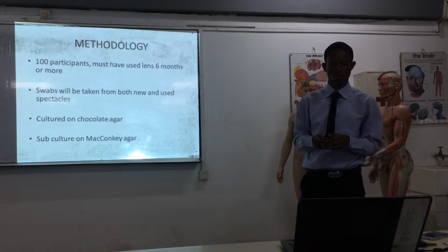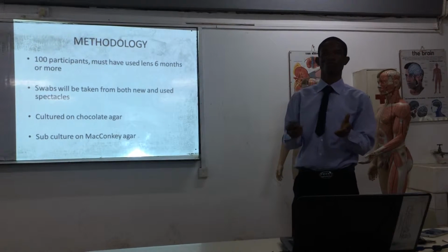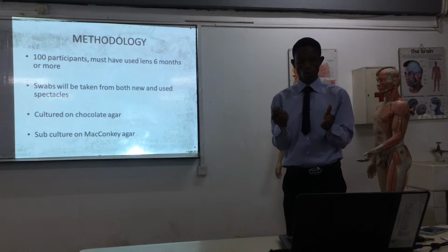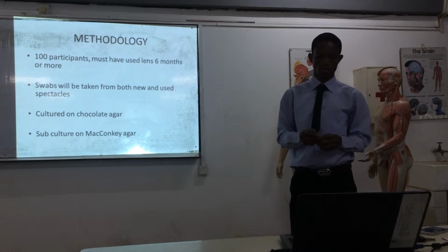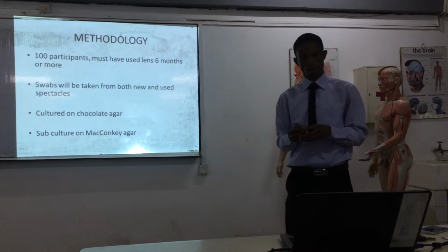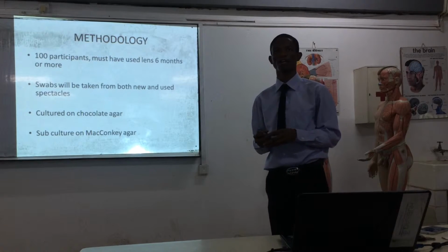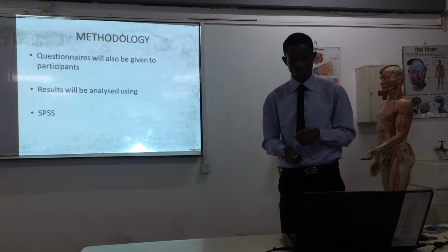The swabs will be cultured on a chocolate agar, and this agar is a non-differential agar, so any bacteria that will possibly be found on the swabs will be able to grow on such an agar. Then they will be sub-cultured on a MacConkey agar, that is a differential agar, that will be able to differentiate the different strains of bacteria that will be found.